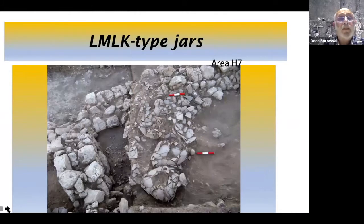So now we get to the archaeological evidence. And what I'm going to present is the evidence from Tell Halif, from our site. It's important to remember that Lachish was excavated. There were maybe already 4 or 5 expeditions to Lachish. The first one was in the 30s.